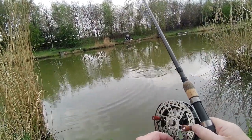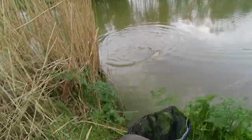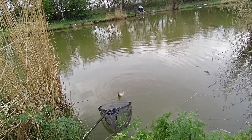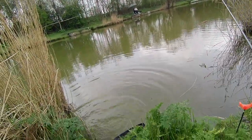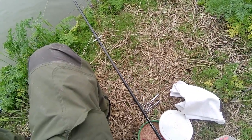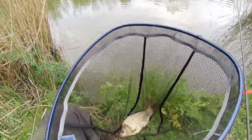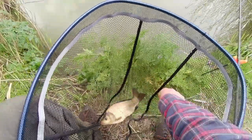I knew they were down there. I've been knocking around in the reeds. Plucky little things, aren't they? It's almost like a crucian, but I can't believe it is. No, it's just a small one. Like a crucian, doesn't it? I didn't even know there were crucians in here, to be honest. Let's get rid of this hook.